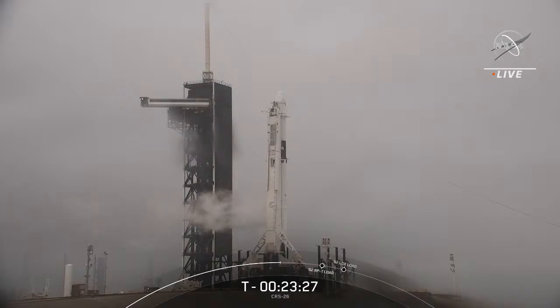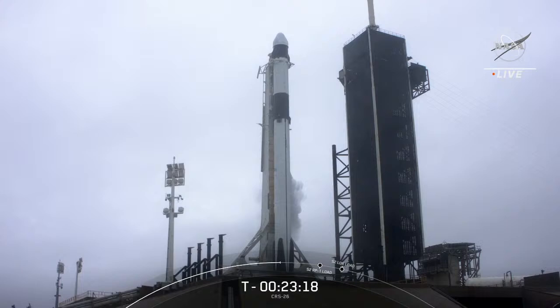You are looking live at Launch Complex 39A at Kennedy Space Center. We are just about 24 minutes away from liftoff of this Falcon 9 for the 26th Commercial Resupply Services mission from both NASA and SpaceX to the International Space Station. Good afternoon and welcome to live coverage of CRS-26. I'm Jasmine Hopkins with NASA Communications. Fueling of the Falcon 9 rocket began about 10 minutes ago, and we are counting down to an instantaneous launch at 3:54 p.m. Eastern Time.